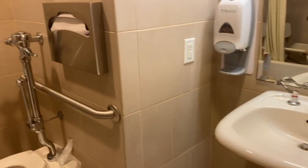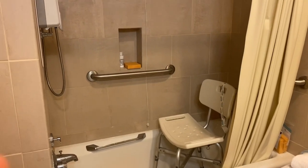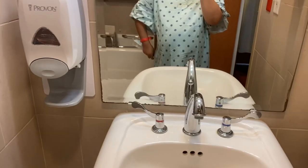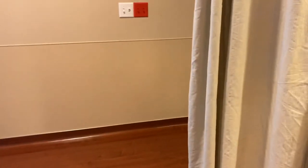So when I came in, they asked me to take a shower. So I just did. That's it. They ask you to do the chlorhexidine shampoo. And then now I have my gown, green gown, and these non-skid socks. All right, so we'll see.